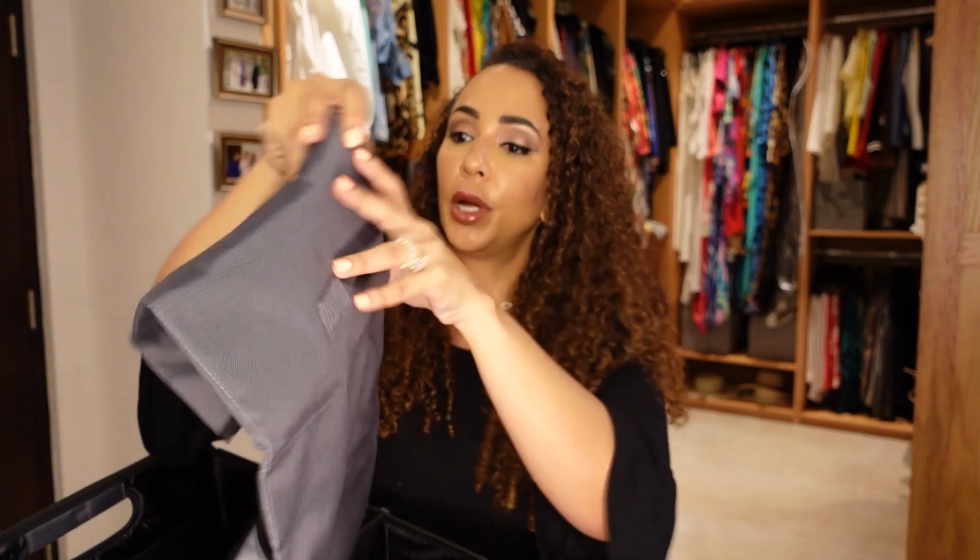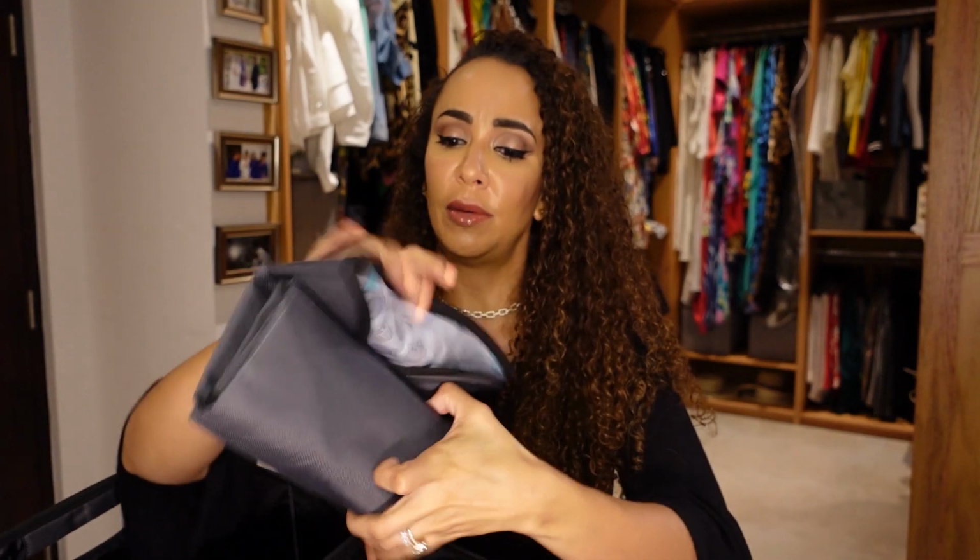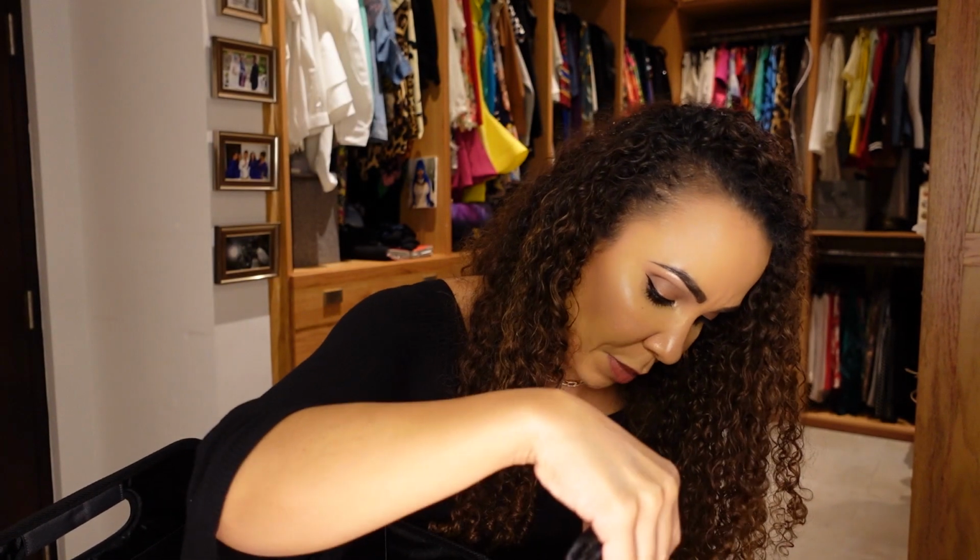Okay. Because both of my kids are potty trained now, this is not a necessity for me, so I'm just going to see if I need the pocket or not. If I need the pocket, the changing mat goes. Let's see what's in the old caddy.